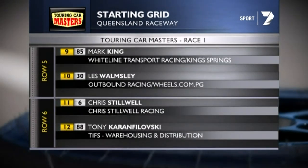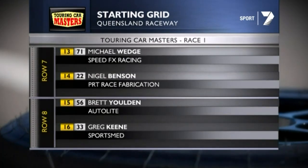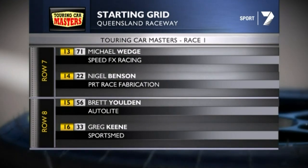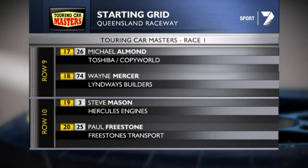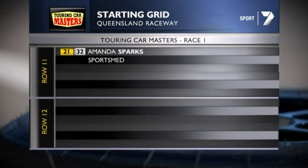Greg Crick, who we normally see racing a Viper in GT racing, is making his TCM debut. Mark King, a former GT Performance champion, is stepping into the Bob Middleton Camaro. And we've got such a mixture of cars between the heavy American muscle, the heavy Aussie muscle, and then the likes of the Porsches and that down the rear of the field in the smaller categories. 21 cars, it's a good field.